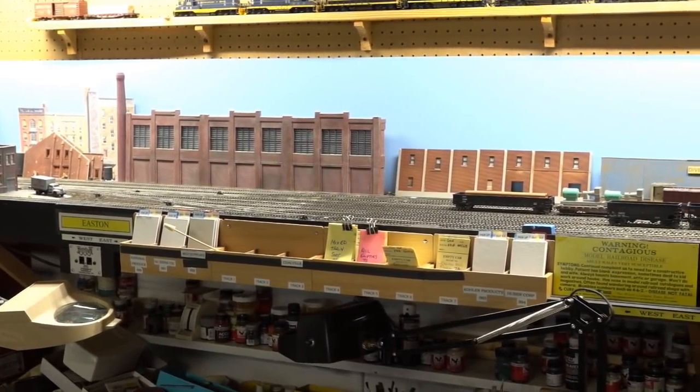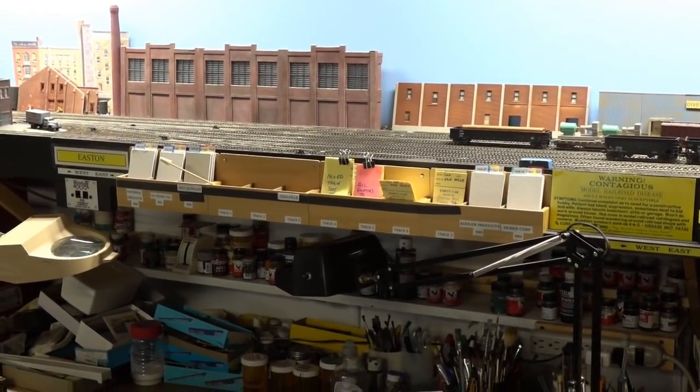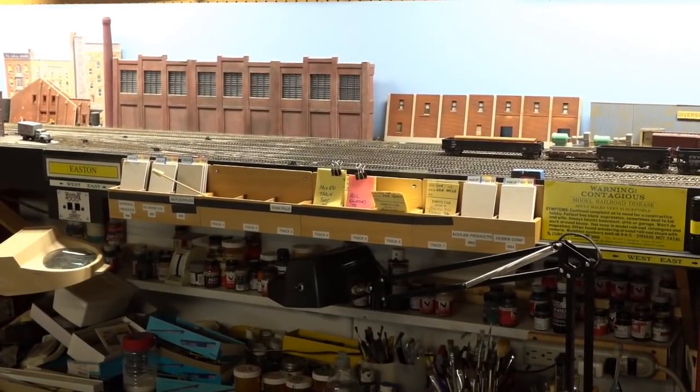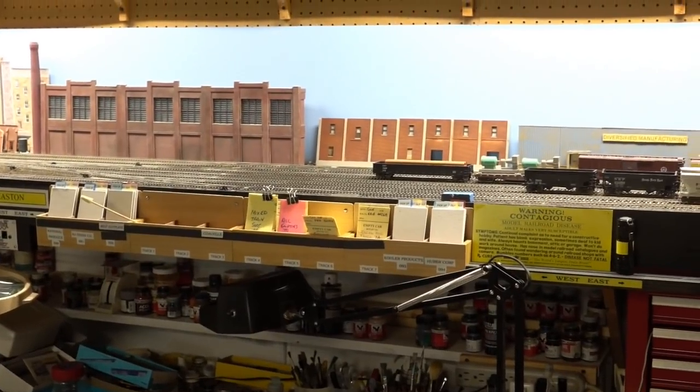You can see I have a card system here that we employ. And this will keep one operator going because there's several industries here to switch, plus making up blocking trains that'll head westbound on the rest of the railroad.